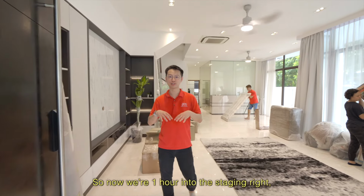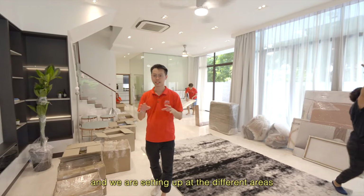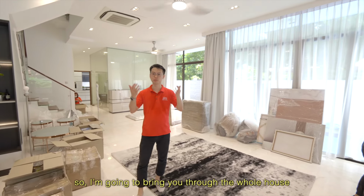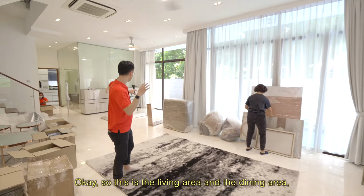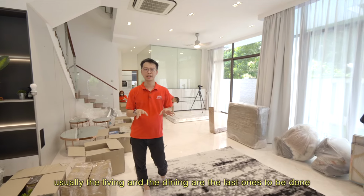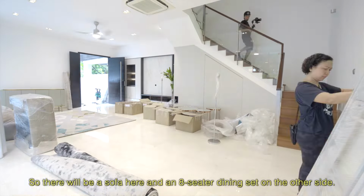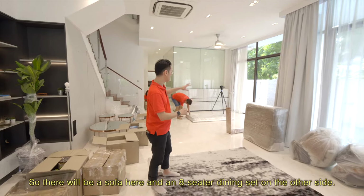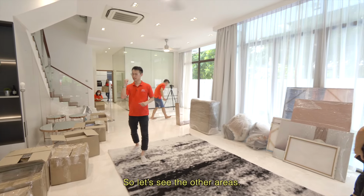So now we are 1 hour into the staging, right? Some of our furniture has already been set up and we are setting up at different areas. So I'm going to bring you through the whole house, level 1, level 2 and level 3. This is the living area and the dining area. Usually the living and dining is the last one to be done, so they just set things around so it doesn't block the place. There will be a sofa here and an 8-seater dining set on the other side. So let's see the other area.